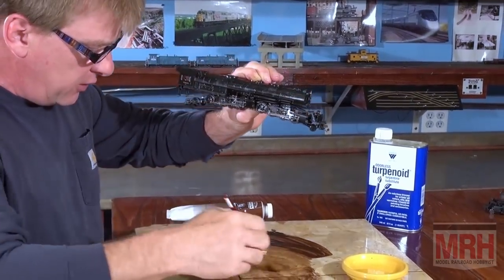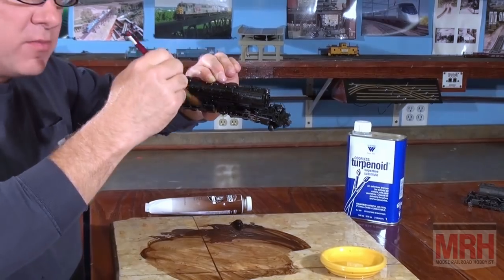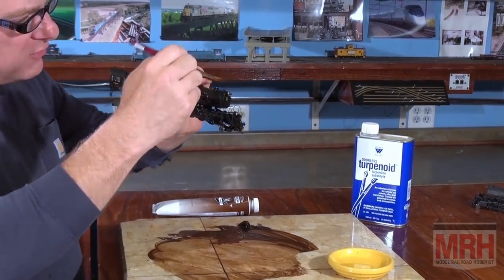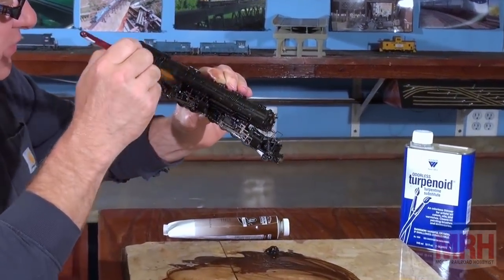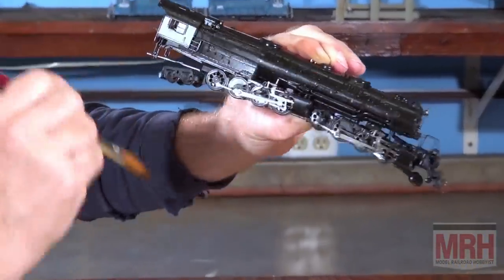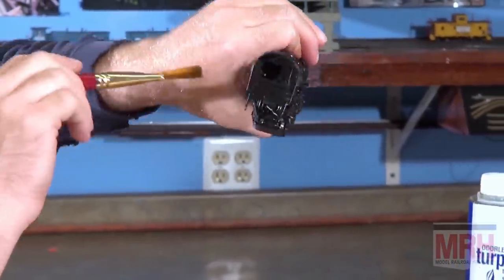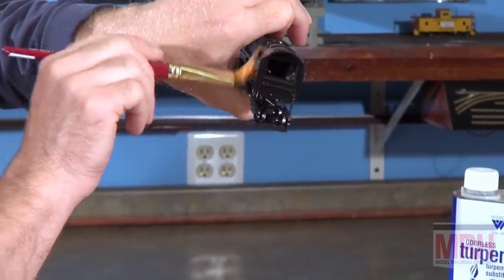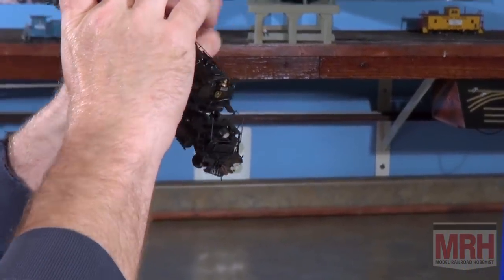I think the key to oil paint weathering like this is really getting over the fact that you're going to take your brand new out-of-the-box locomotive and start covering it up like this. It doesn't make sense at first, but then once you see the final finished product, it looks so good that you won't be able to help yourself. This is how you'll weather everything. This grime effect I apply to every model that I do. Diesels, buildings.